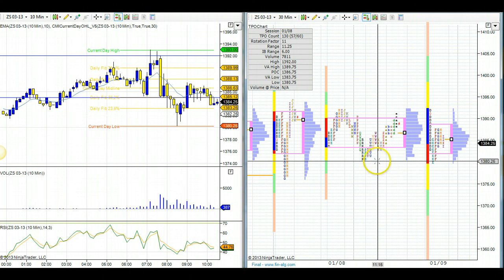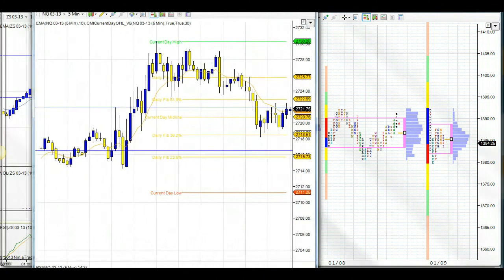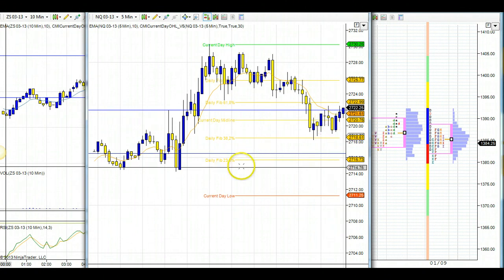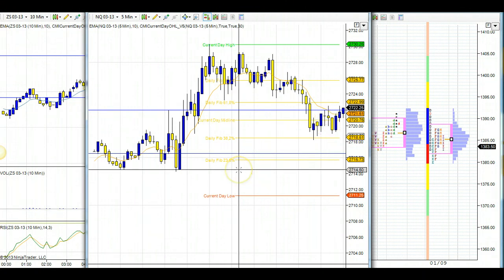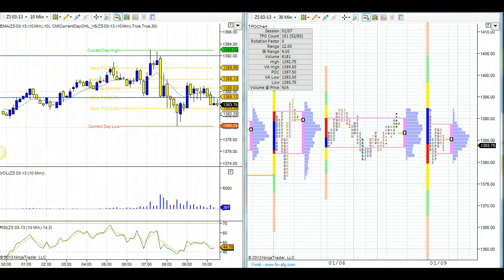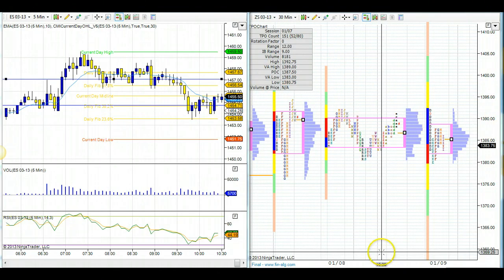The NASDAQ has sold off, but kind of back to the midpoint of the day. The midpoint of the day in the NASDAQ is 27.20. Just real quick and bring that in, and you can see we're trading right around that 27.20. So again, nobody in control on the NASDAQ. The ES is looking the same. We're right in the middle. It's sold off a little bit, but not a great deal happening on that level either. So you can see that that's right in the mid lane.